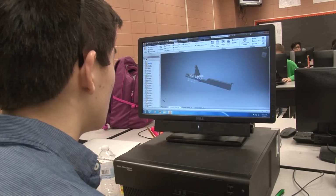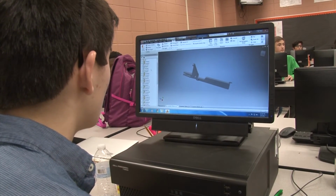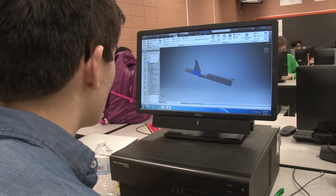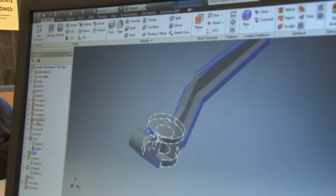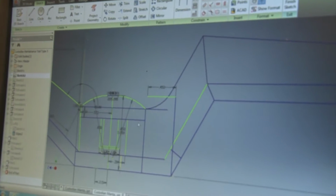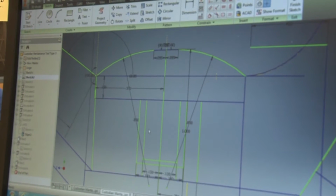He asked me to take a dial caliper and these parts, these replacement parts, and fabricate them in a CAD program that is taught at Reservoir, Autodesk Inventor. And so basically I went about doing so. It took a while because of how much time and effort went into making sure all the measurements were precise, making sure the angles were precise.